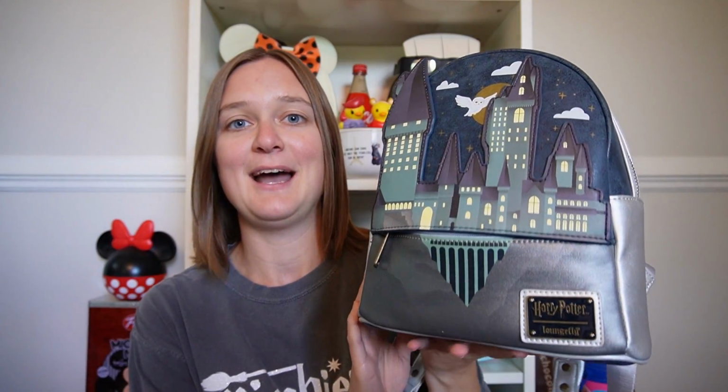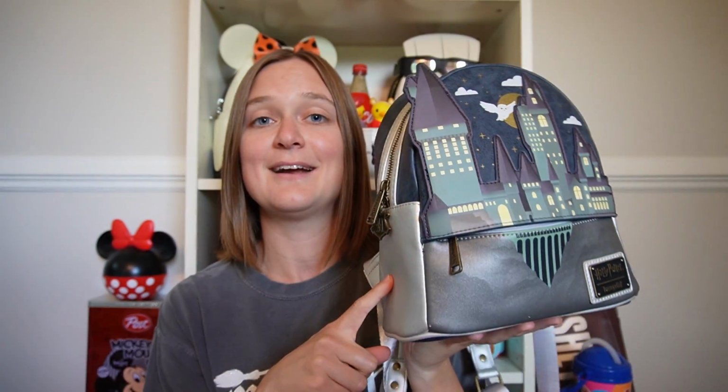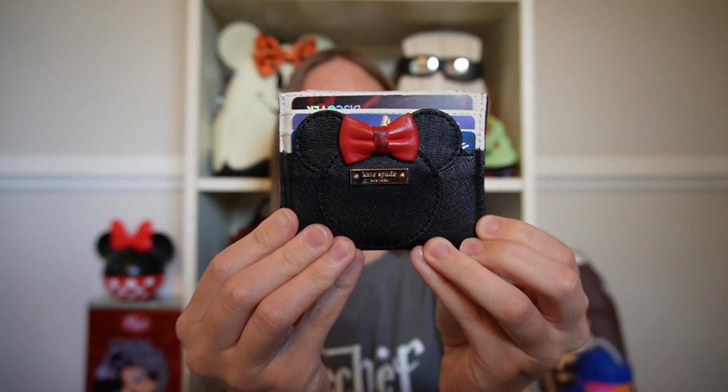Usually I use backpacks because I have a lot of things that I want to take with me, so let's get into what exactly I pack inside of my Universal bag. Of course, we'll get into some of the commonly used items that usually go into park bags. I'll always take a wallet with me, and I've showed this in the past, but I love taking little card holder wallets. These are perfect because they don't take up a ton of space, and you can easily put the cards and the money that you want inside of it.